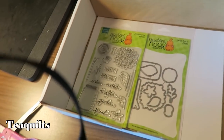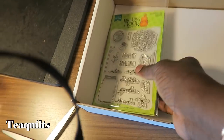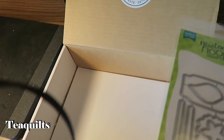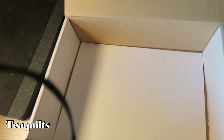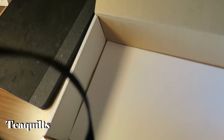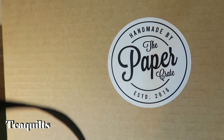So this entire kit was $50. If you didn't get the die set, I think you paid $29.99, if I'm not sure. And I don't know if that includes shipping or not, but you can always go check all of that out at the Paper Crate. The Paper Crate, C-R-A-T-E. That's the name of her company.